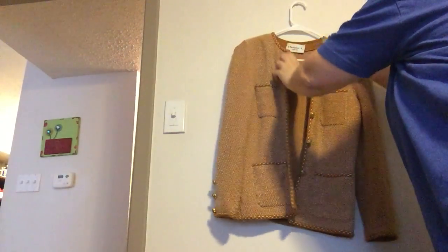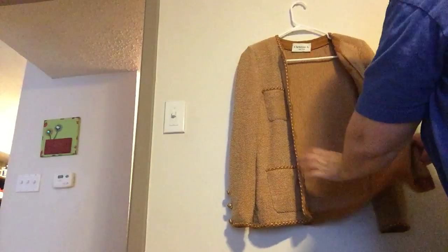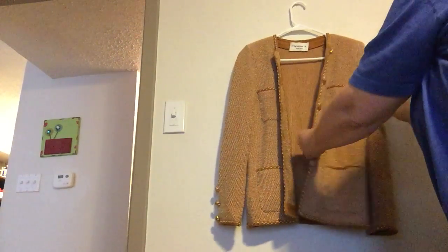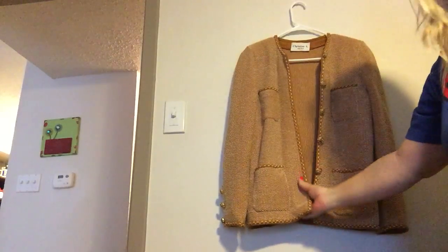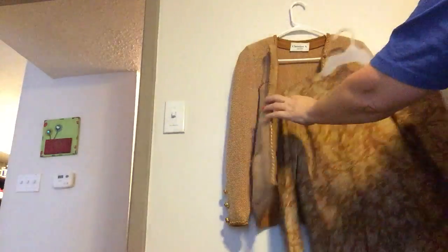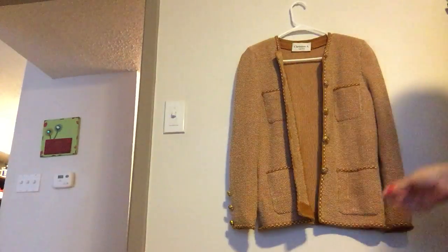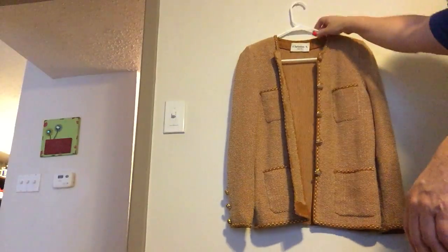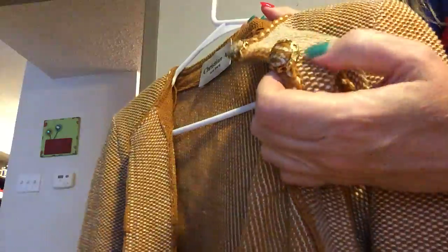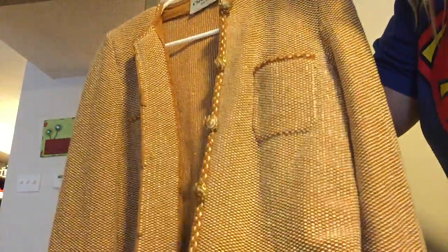All right, here is a sweater by this same designer. This is a wool blend. Is it 100% wool? It's 100% wool. My mistake. And it is the same coloring. You could wear these two together. They probably came from the same person, I would say. And you can see the same kind of buttons going on. They are covered in that material. They have gold around the buttons there and nice little pockets.